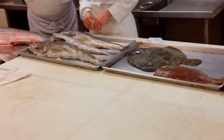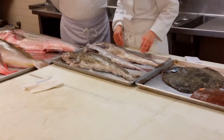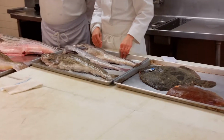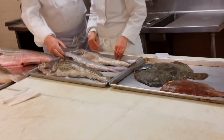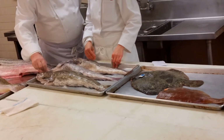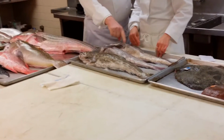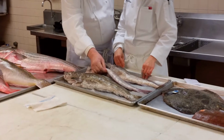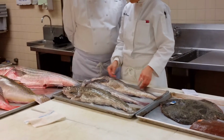Also, color. The color is whitish. Did it have a lot of scales? So the color, the lips, most of the time it comes without the head. Continuous dorsal fin, continuous anal fin. All right? So what is this? This is pollock.